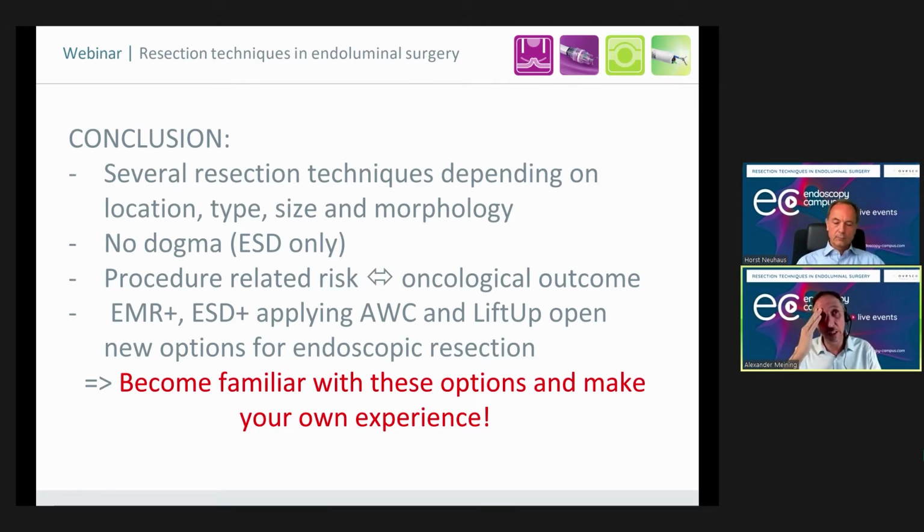The only disadvantage I see is that once you have the clip fixed with the rubber band or the string, you have it only in one direction. And the advantage with the AWC, which is not so expensive, is that you can change the direction. You can not only pull, you can also push, which sometimes helps, depending on the location. So with a rubber band, you just have it fixed on one side, and then that's it. This is the difference with the AWC.